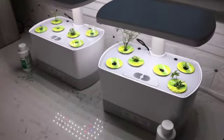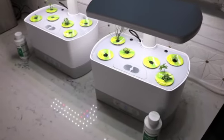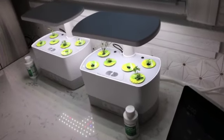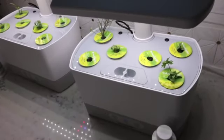All right, so I'm gonna try to post at least once a month about this garden system and let you guys see the results. So I'll definitely keep you posted.